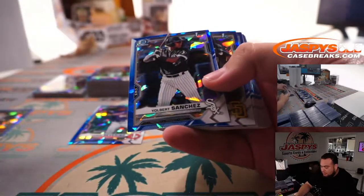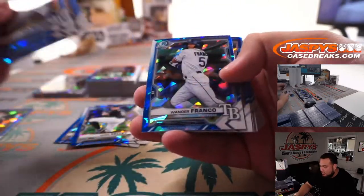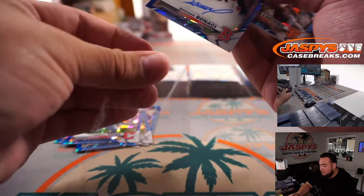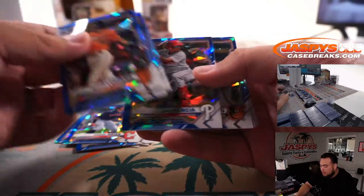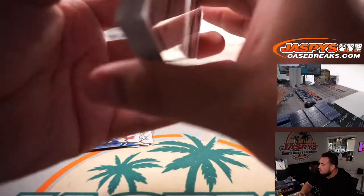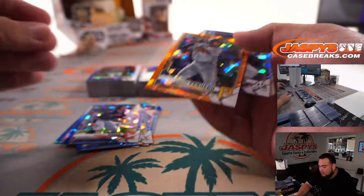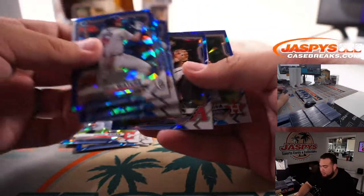Severino. Yolbert Sanchez. Ismael Mena. Jared Kelly. Wander Franco. O'Neill Cruz. Casas. Nick Allen. And Brainer for the Boston Red Sox. Luciano, Bo Naylor, Brennan Davis, Garcia, Westbrook, Gray, Alvarez, Walker, Josh Jung. Austin Wells, Callahan, and we have a Pueto numbered to 75. Drew Waters, Rodriguez, Manoa, Walston, and Nova.